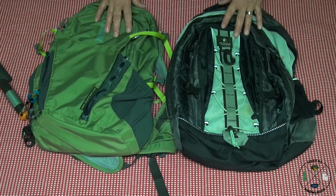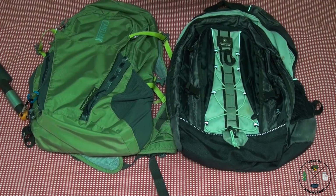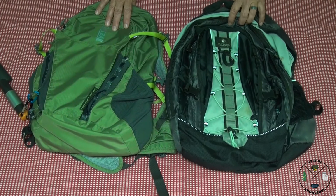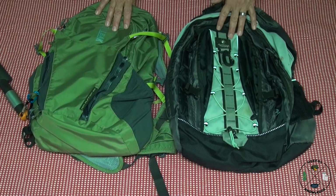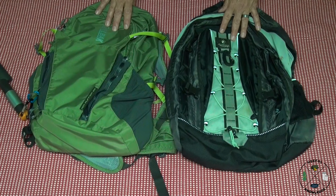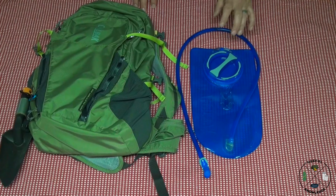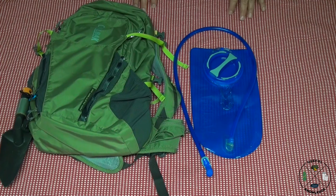One thing I do suggest though, when you're buying a day pack, no matter what you get, buy one that has a hydration pack in it. That's going to help you out over having to tote bottles. Talking about hydration packs, this is a 2.5 liter. One thing I do suggest you do before you start hiking is go ahead and hydrate. Get you some water in you before you get going. Then fill this up, and it's going to last you for your day hike, especially if you're going only about a 2 to 4 mile round trip.